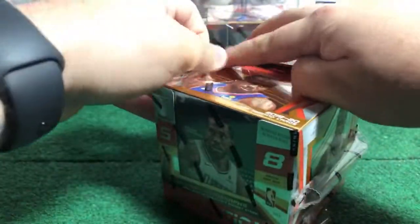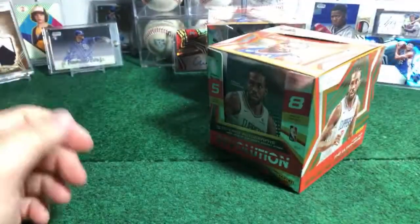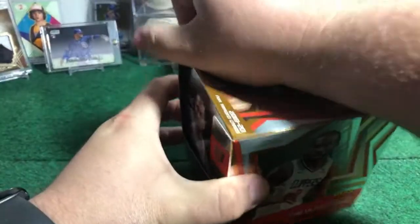Guys, all the rookie cards are going to penny sleeve and top loader. All the inserts doing the same. So don't worry about it. They're going to be nice.